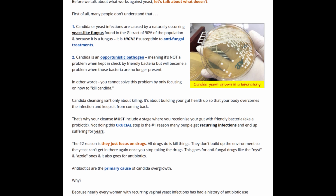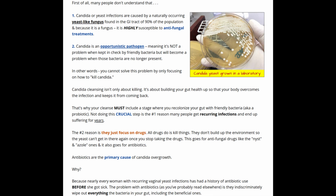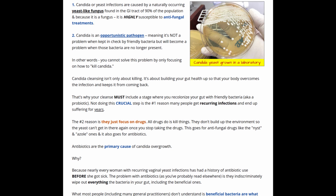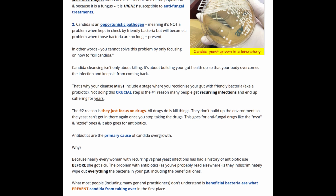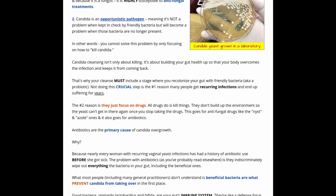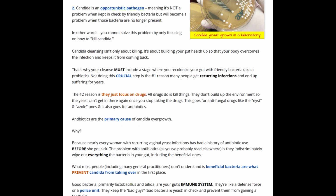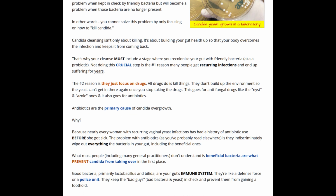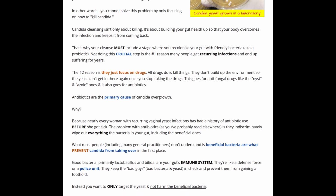Candida cleansing isn't only about killing. It's about building your gut health up so that your body overcomes the infection and keeps it from coming back. That's why your cleanse must include a stage where you recolonize your gut with friendly bacteria, aka a probiotic. Not doing this crucial step is the number 1 reason many people get recurring infections and end up suffering for years. The number 2 reason is they just focus on drugs.